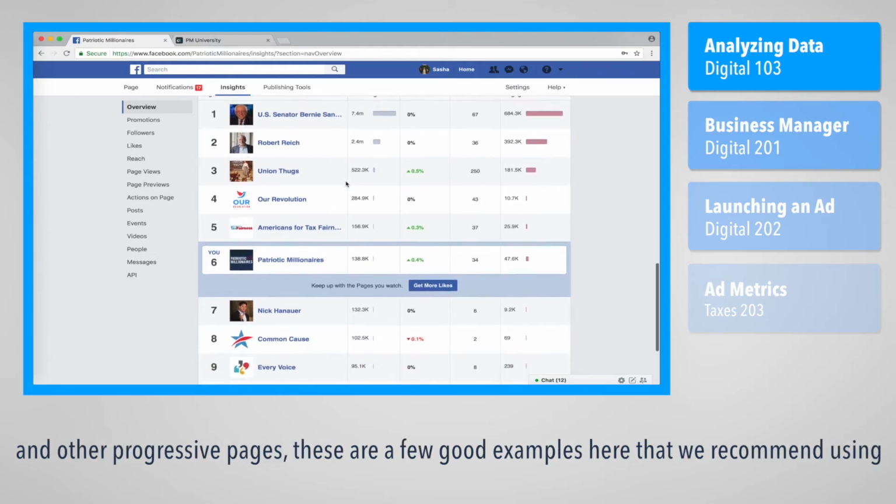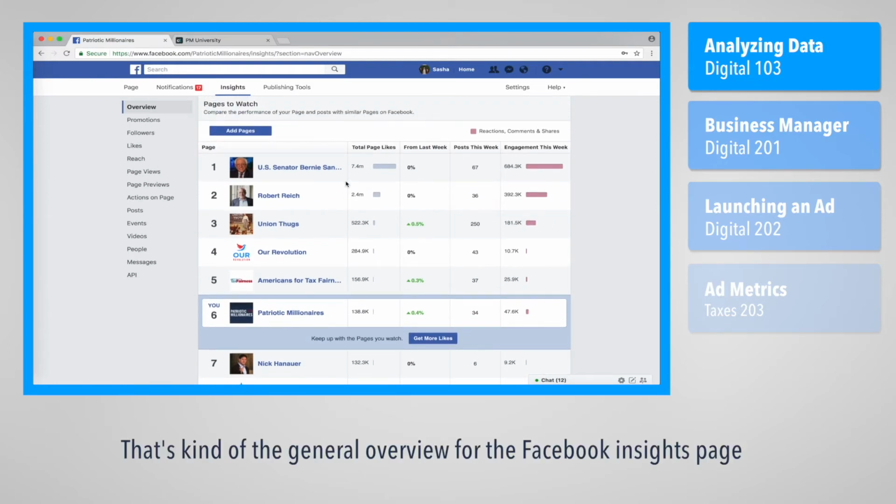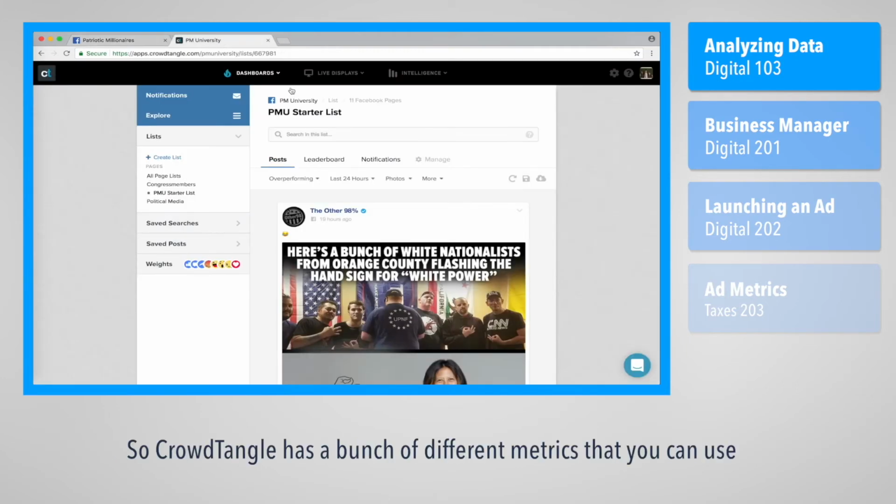These are a few good examples here that we recommend using. That's kind of the general overview for the Facebook Insights page. The other really great resource for measuring how well your page is doing is CrowdTangle. So CrowdTangle has a bunch of different metrics that you can use.